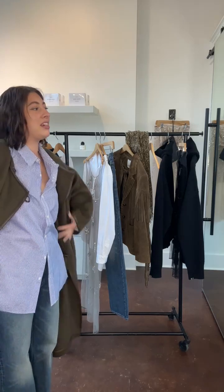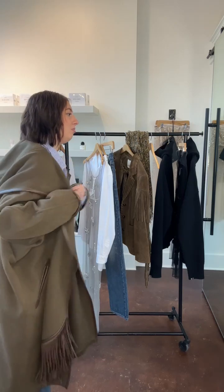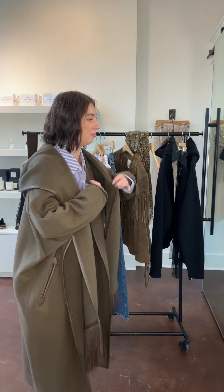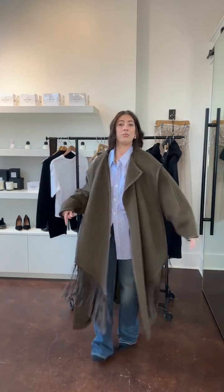We want it to, it's not always effortless getting dressed, but we want it to look effortless. Okay. So this coat kind of has a couple of pieces going on. I'll show you guys. The color is stunning, number one. Can you guys see this whole thing? And it's got kind of some really cool details to it.